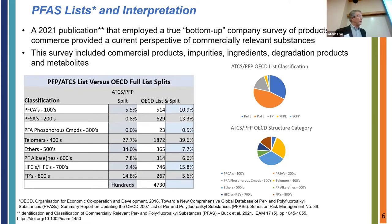So there's some striking things there. Number one, there aren't thousands of compounds of commercial relevance. There's hundreds. That's number one. But number two, there's been a market change, at least with our companies, in what's being used, what's being made. For example, the telomer side, the 400s, we're down from about approximately 40% in the OECD paper to about 28%. Ethers are up, as you've heard and talked this morning, the production of perfluoroethers and various compounds are up, and it's markedly up here in our member companies. And then fluoropolymers, which I'm going to spend most of my time on today, is up significantly.